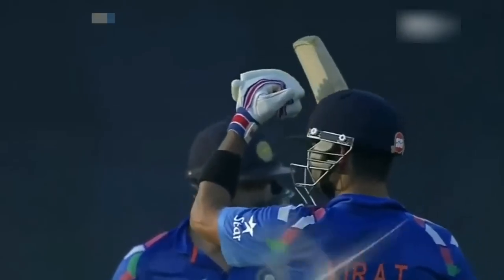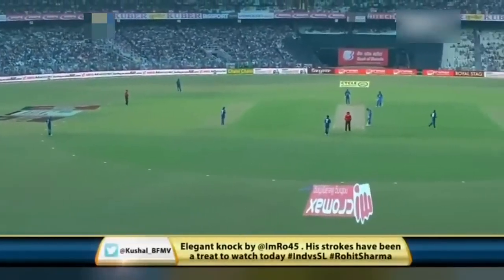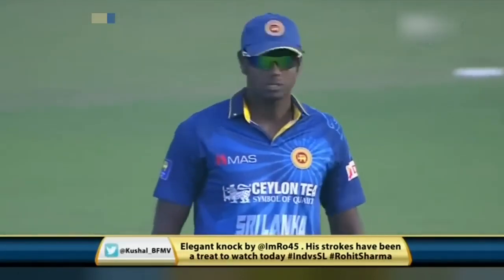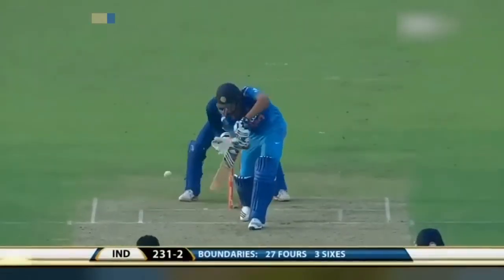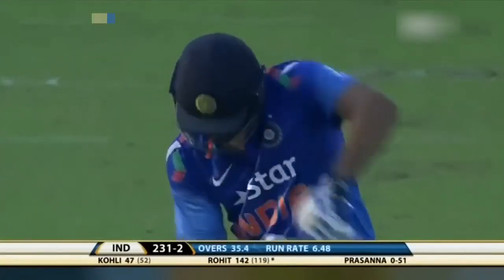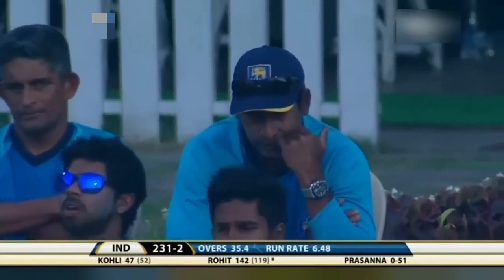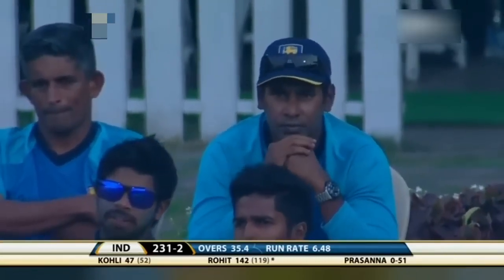209 is his high score. That's the last time he got 100, and that was November last year in Bengaluru against the Australians. The highest score in ODI cricket, 219 by Virender Sehwag. Mikey pointed out 14 overs, best part of 14 overs remain for Rohit Sharma.